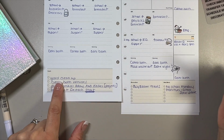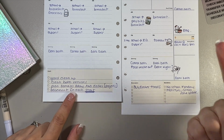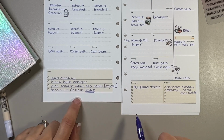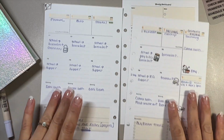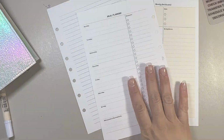So focus on yard cleanup, especially because my husband is home this weekend. Yard cleanup, vehicles, plan for my daughter's birthday and Easter. Like I said, buy the treats, and then start basement de-stash. I'll probably be able to start it sooner than that, but just make sure that I start working on it. Okay, so that's it for the week. And now I'm going to quickly see if I can plan out the meals here.